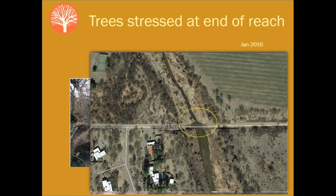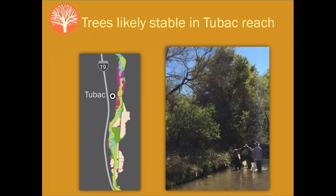This part of the river in that area has traditionally had less riparian willow and cottonwood vegetation just because of the hydrology. And so it might have been that with the effluent making it that far, maybe we had more riparian vegetation than it was supposed to have, and now we're going into a more natural situation. But in any case, we're seeing those changes in vegetation. And the trees in the Tubac Reach are likely more stable.